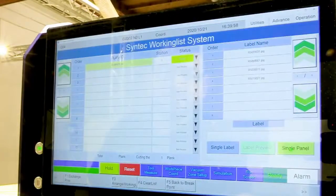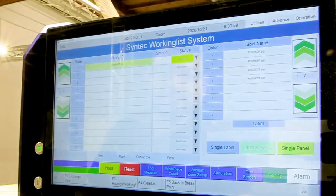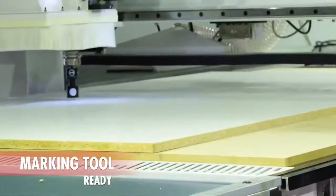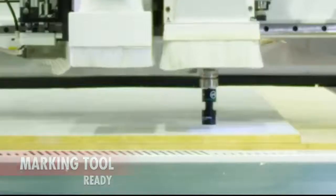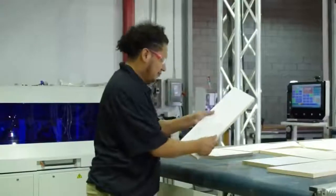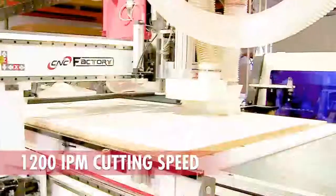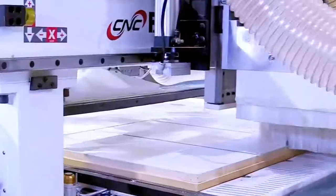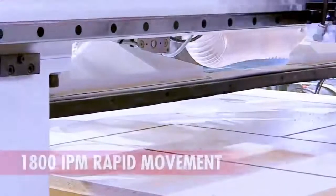The operator can select one or several sheets and process all at the same time for non-stop operations. Another huge production booster is using the DeLucci vision marking tools. The Sidewinder can now mark components with secondary production instructions, such as what side to edge band. Doing more with less, you can quickly see the ROI of lean manufacturing with the new 5G Sidewinder XPR.